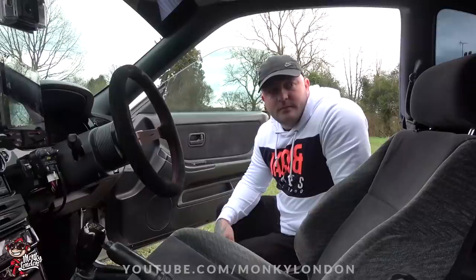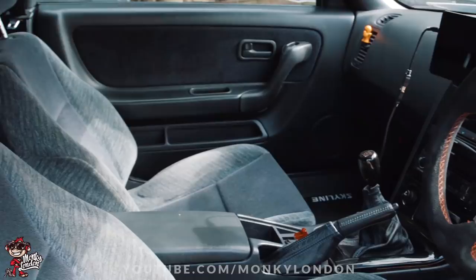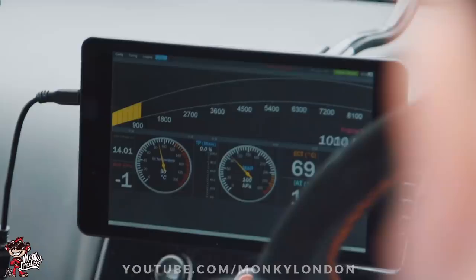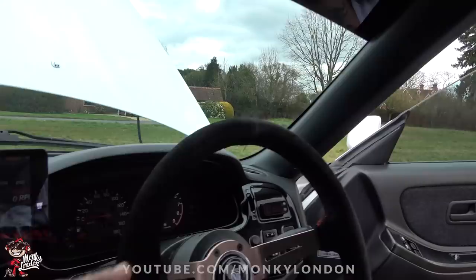Little look in the interior, Shane, before we go out and do a bit more John action. You've got the original GTST seats, Nardi steering wheel. And then up here, you've got your tablet for your Link ECU. And then what about this little AM controller? That controls the water meth, but it runs pure methanol. Over there, you've got a gizmo boost gauge.